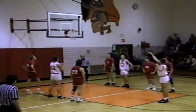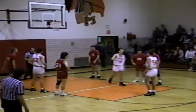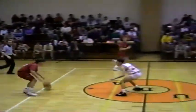Here's Crabb at the line shooting two. His first shot short. Here's Jeff's second shot. That's much better. Gave that extra ounce and a half of effort and put her home. 92 for UDA.